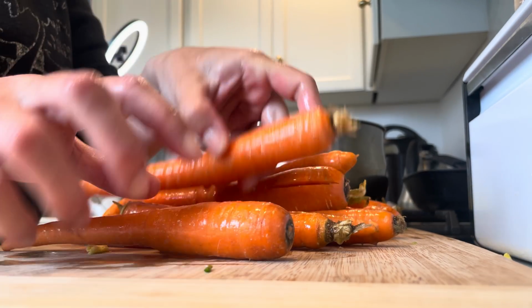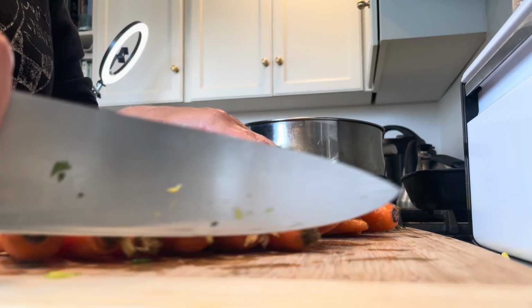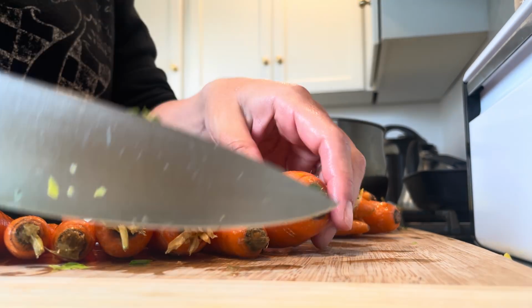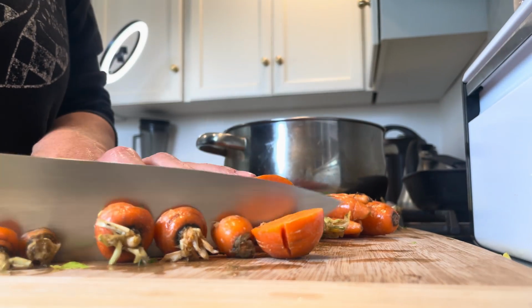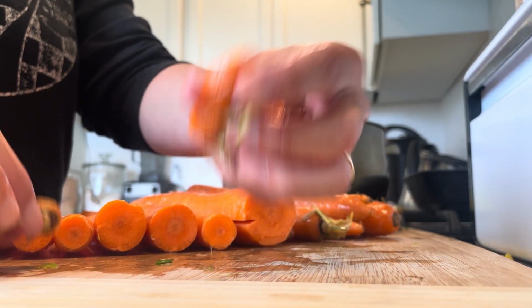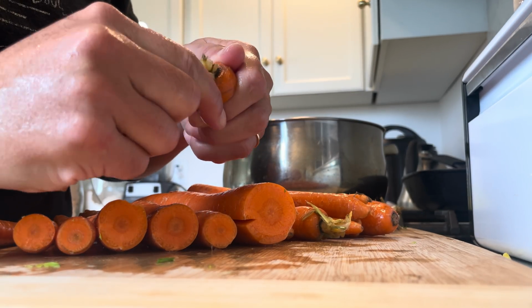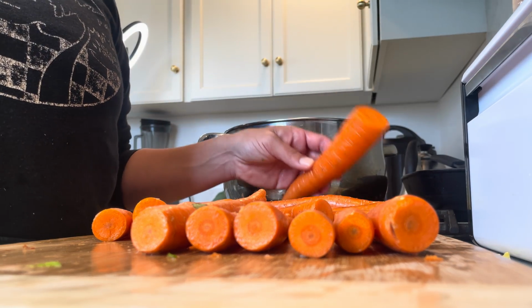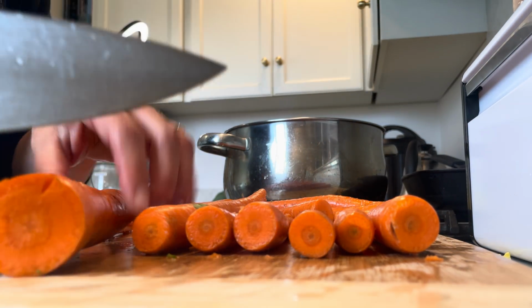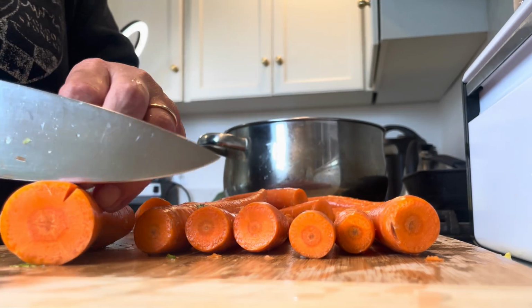Now I'm preparing the rest of the vegetables for a variety of uses throughout the week, and I like to just get all the chopping done in one day, if possible, so that I don't have to keep washing produce throughout the week and washing my cutting board and things like that. If I can actually just get all of my, say, carrots cut into the different shapes and sizes that I plan to use them for throughout the week, then this will just save me so much time.